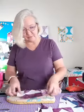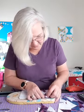Okay, so what I would do is I would go ahead and pin both sides, so that when I'm done doing one side, I can just flip it over and do the other side.